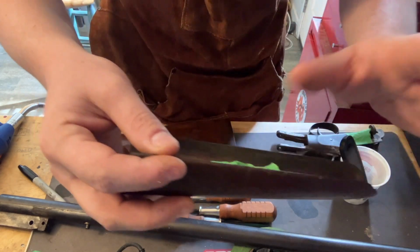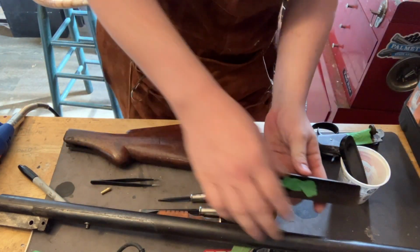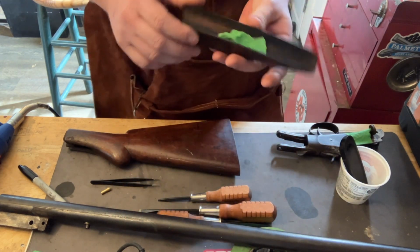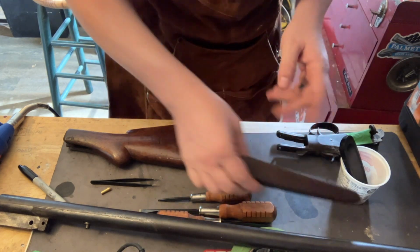And it's just thin. I don't know if you can hear that. That's super thin. It's designed to sit up against the barrel here, and that creates the strength around it. But man, that is some thin wood. And it's definitely dinged up and banged up, so it's gonna need some love.